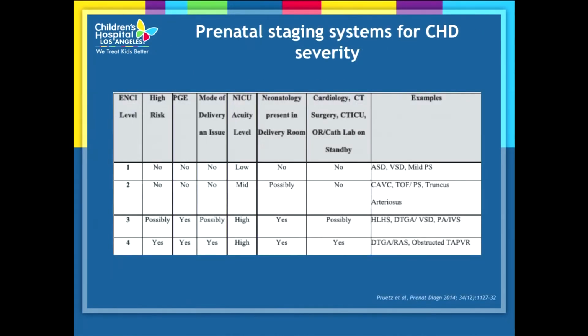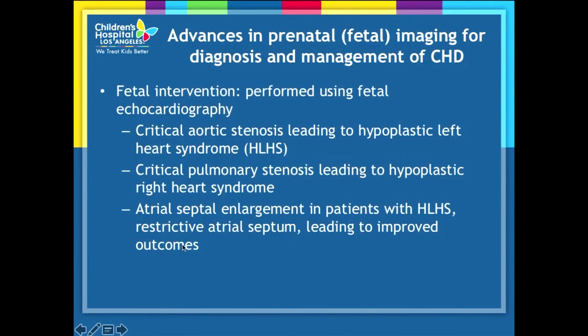We can also predict which patients are going to do poorly and try and follow these patients a little bit more, prepare a little bit more. This is a staging system that we use now, and when they get the highest stage, we can actually have them put on PGE and come over to the hospital right away. And that does seem to make a difference in terms of outcomes.